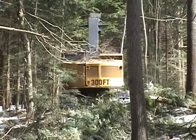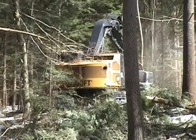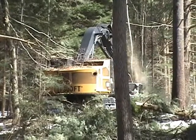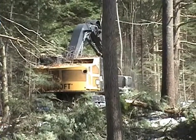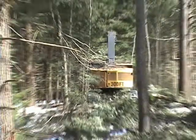That machine will cut the tree off the stump, delimb, and then cut it to predetermined lengths, which is what he's doing right now. There's a log that got cut off. As he runs the tree through the head, it cuts the limbs off, or shears the limbs off actually.